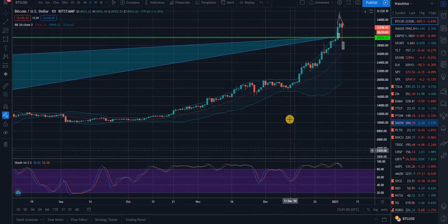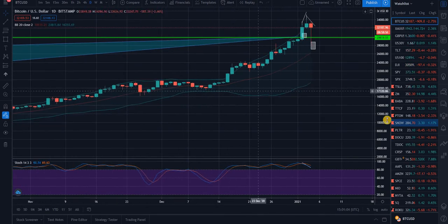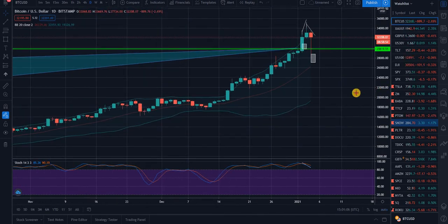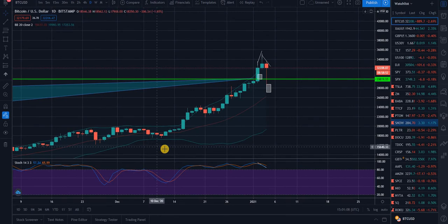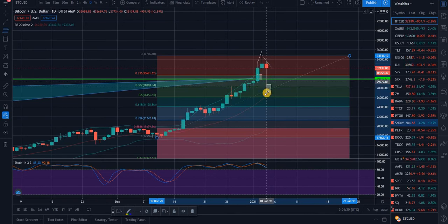Or the 10th of December, 12th of December here, this low point here. And just out of curiosity, I just want to see the 11th of December. If we fibbed this in the opposite direction to the high point, then we've hit 38% and pulled back up. So again, another key level.